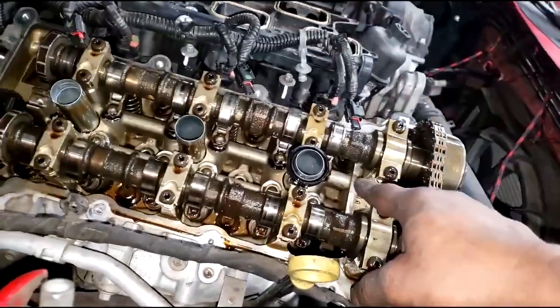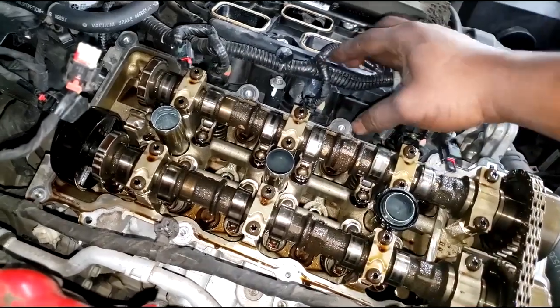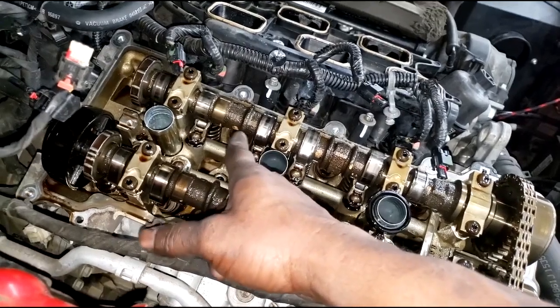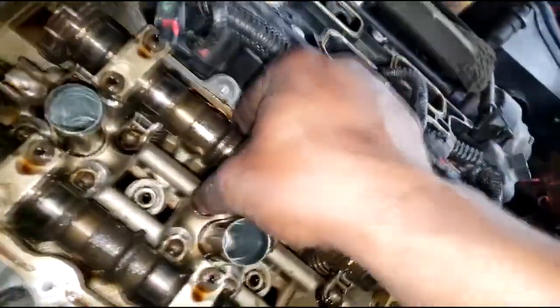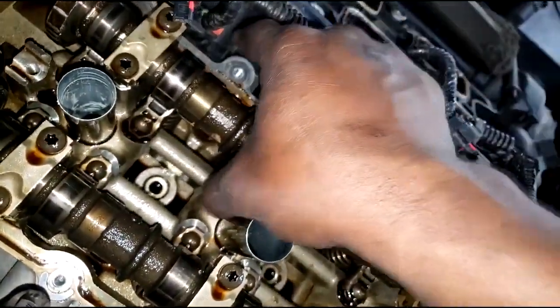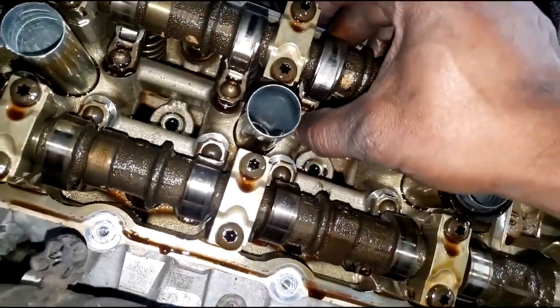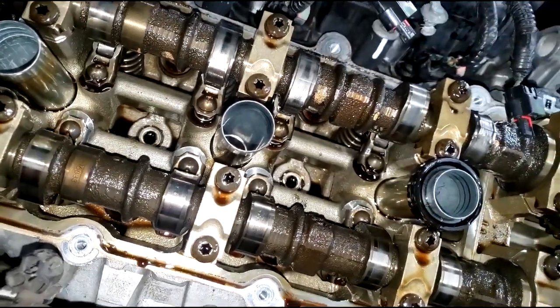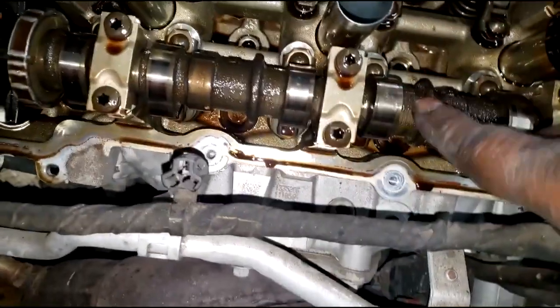This is bank 1, which means this is cylinder 1, 3, and 5. Ooh, and from looking right here, guys, yes, look at this. Wow, look at that lobe right there, guys. That's what's causing it. That's definitely what's causing the ticking. And ooh, this one too. So the whole cylinder, wow, right there. Wow. So now this is the intake camshaft. This is the exhaust. Whoa, this one's starting to wear.